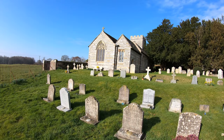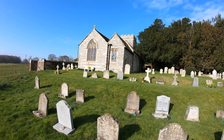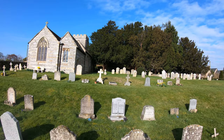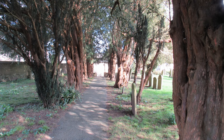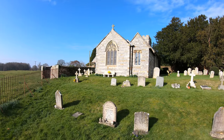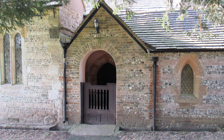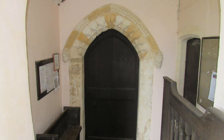Now, I mentioned the church, so just before we start our walk into the countryside, let's have a look at that. Here it is, the Church of All Saints. Isn't that pretty? With an avenue of yew trees leading up to it. It has 12th century origins, altered and enlarged in the 14th, 15th and 16th centuries with a major restoration in 1872. The porch was added in the 18th century and it's got a magnificent oak door.